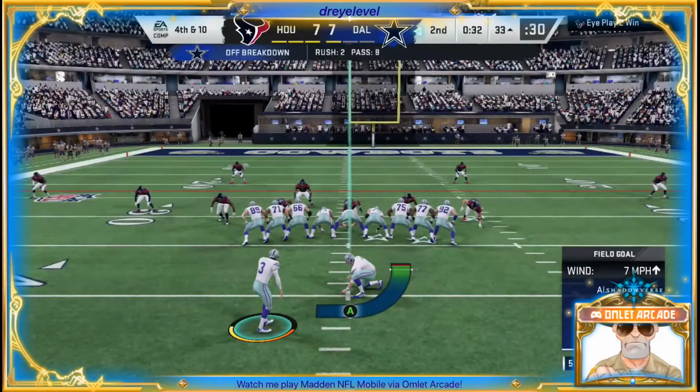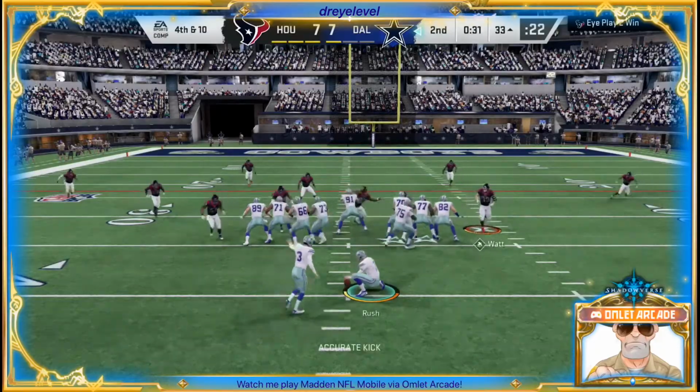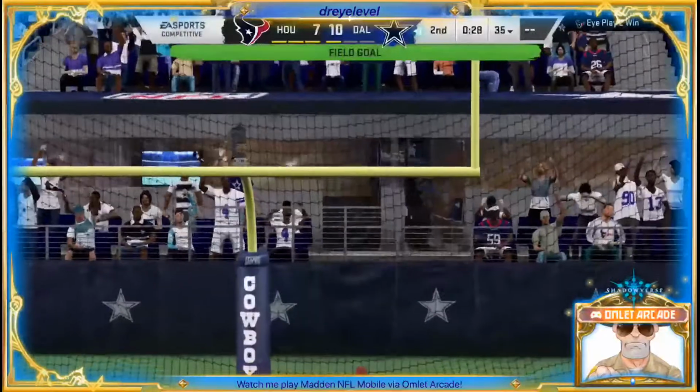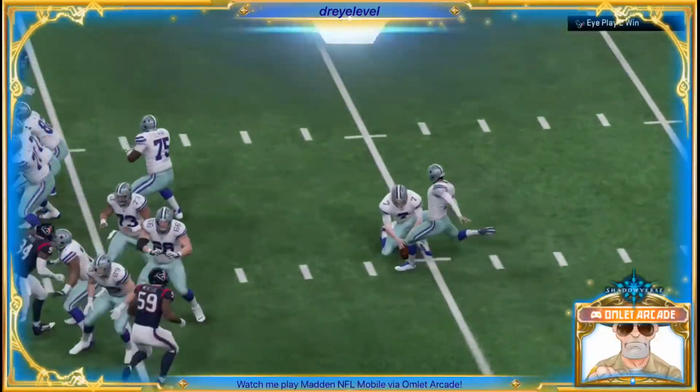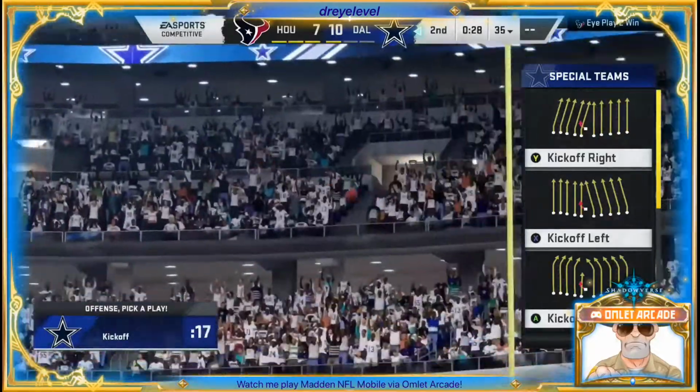On now is Kai Forbath to try the field goal, from the left hash, an even 50-yard attempt. And Forbath will put this one through. And they take the lead here now at 10-7. Now the drive ends in just 3, but they'll take it.